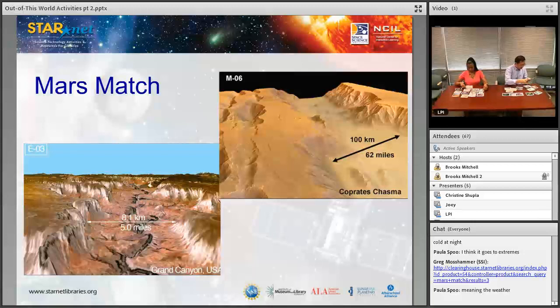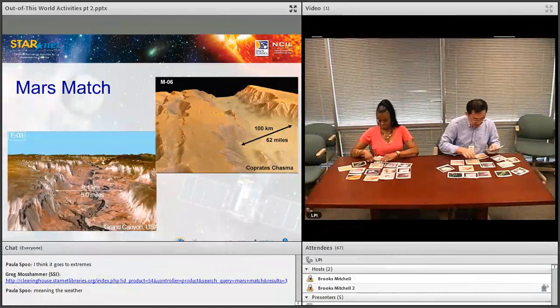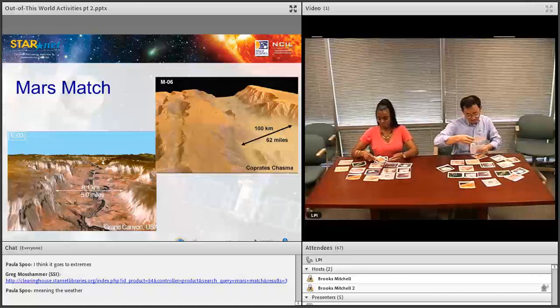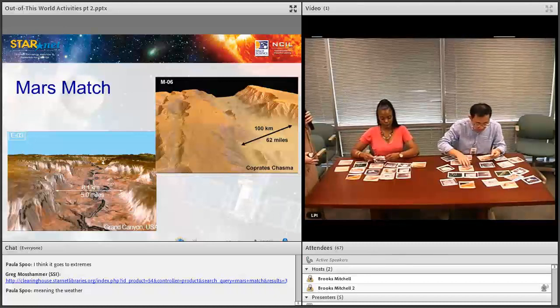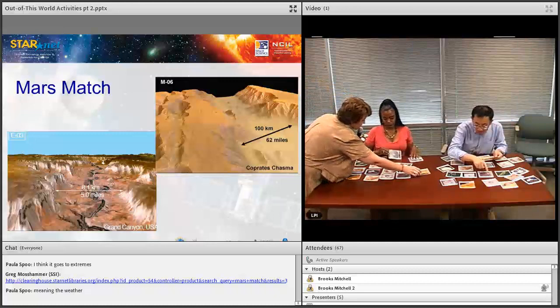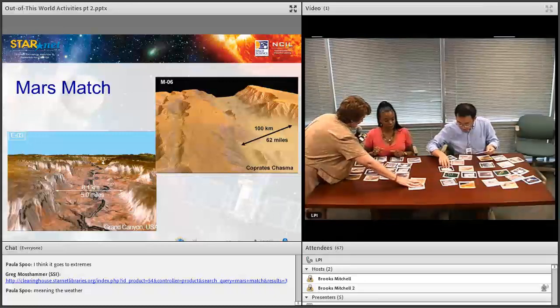Let's go ahead, Brooks, and switch to the version where they can see half the screen as video, so they can see what's going on here. Brooks and Yolanda are trying to match the Earth images and the Mars images. Some of these images are from here on Earth, and some are from Mars. They need to match each Earth image to a Mars image of a similar feature. For instance, the one we showed on the screen was this chasma, which is similar to this one of the Grand Canyon. So that would be a match.